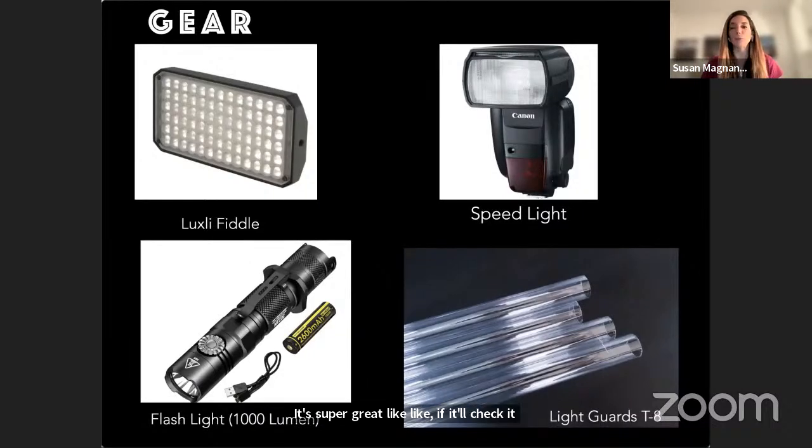Speed light, awesome for freezing my models when I'm doing portraiture. Flashlights are necessary because I use them in a lot of my light painting tools, like this light guard that you see here. Basically, this is a plastic tube I get from Home Depot. It's called a T8 tube, and it costs like $3. You stick your flashlight in, and you instantly have a lightsaber.